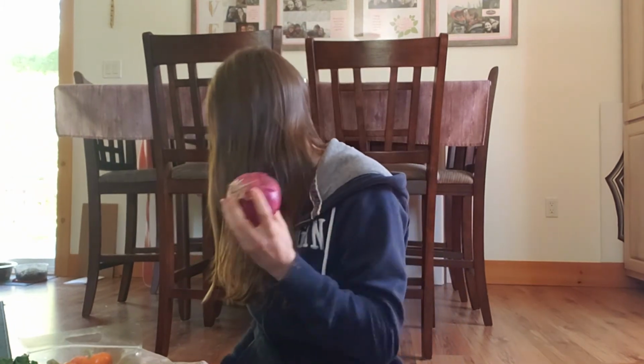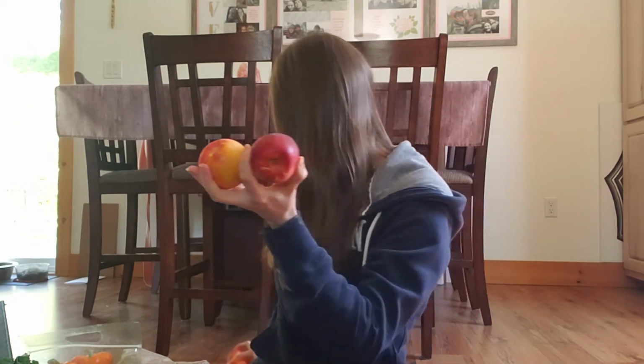Oh, red onions. These are fantastic and approved on the nutritional balancing program. And this is going to be for my husband. These little nectarines, Ontario grown. Woohoo!